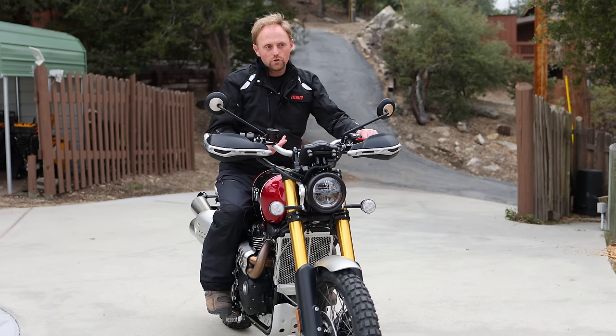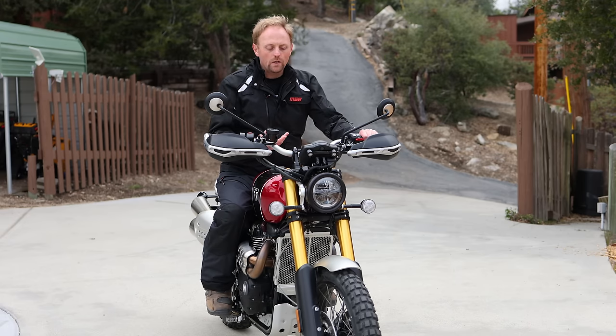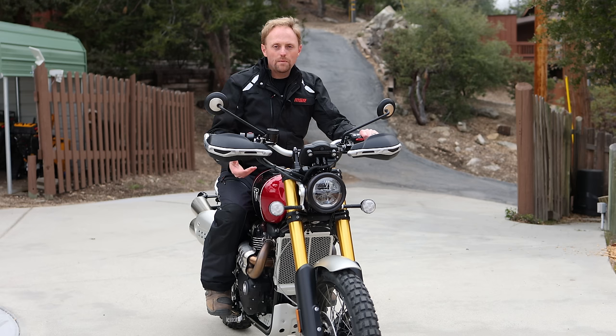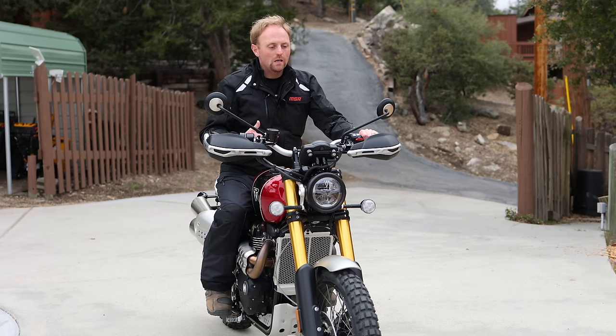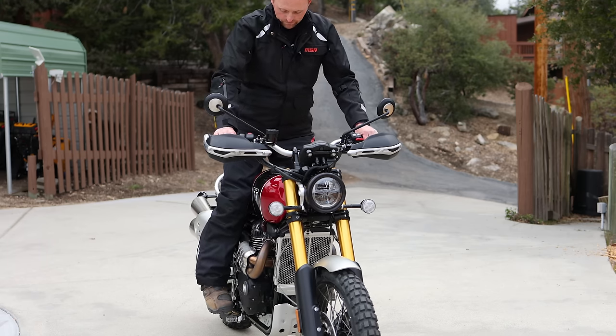This is a downside that you're going to have to keep in mind if you're thinking about getting a Scrambler like this with the high exhaust. It's not going to be a problem for a lot of people if you're not standing up a lot and riding aggressively off-road, but for me, it would be a pretty big factor if I was considering getting this bike.